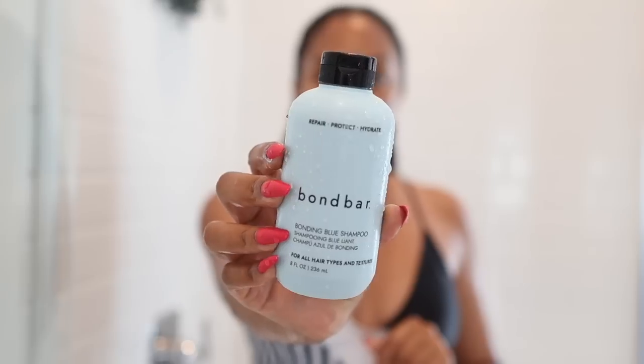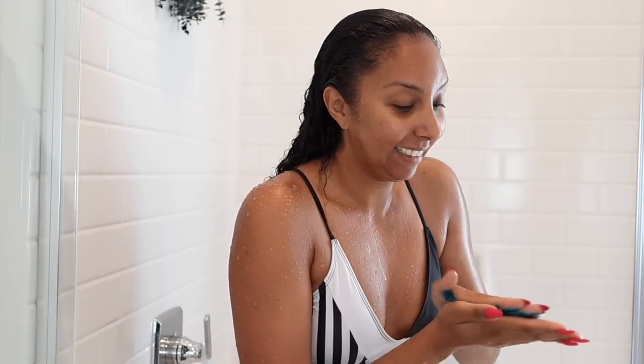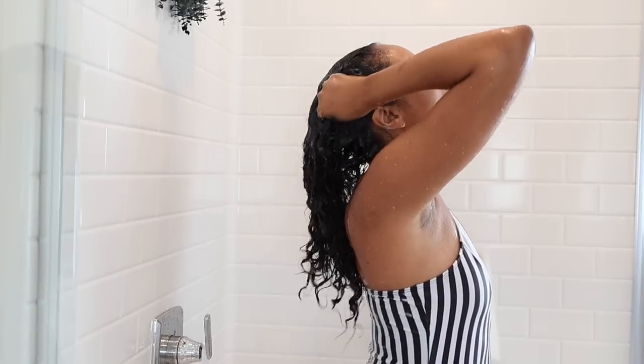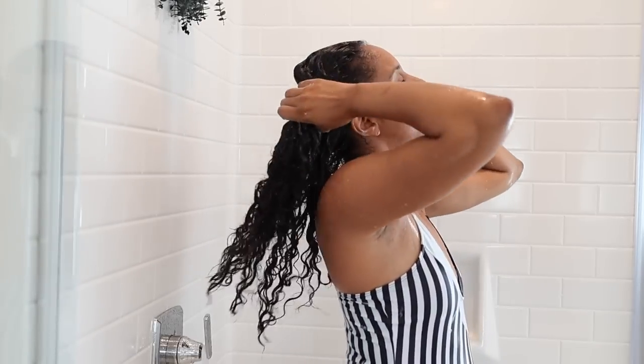Let's get started. Starting off in the shower with the bondbar bonding blue shampoo. Whoa, this is really blue. I knew it would be blue, but this is bright blue. So that's pretty cool. This is going to gently cleanse my hair while strengthening it, repairing it, and protecting it. It's actually the first blue shampoo on the market to include clinically proven bonding technology to help neutralize brassiness after one use. It will significantly brighten my brunette hair while hydrating root to end.